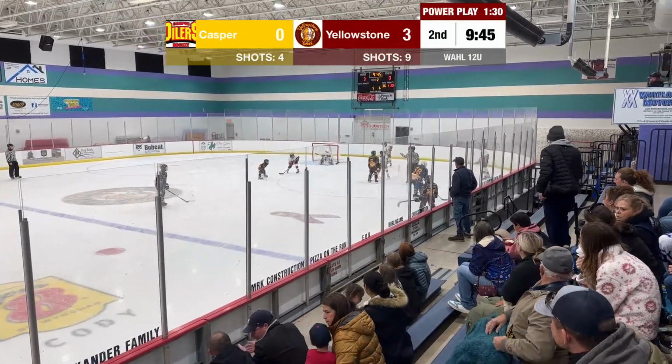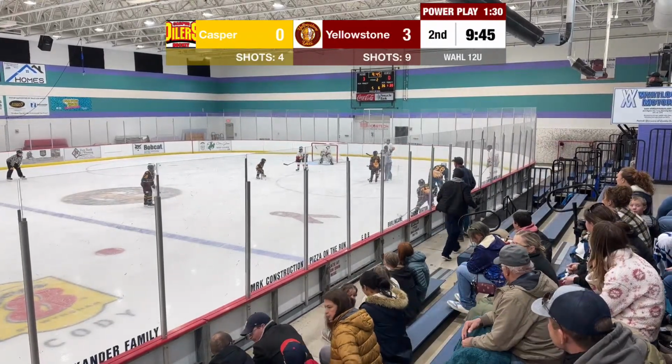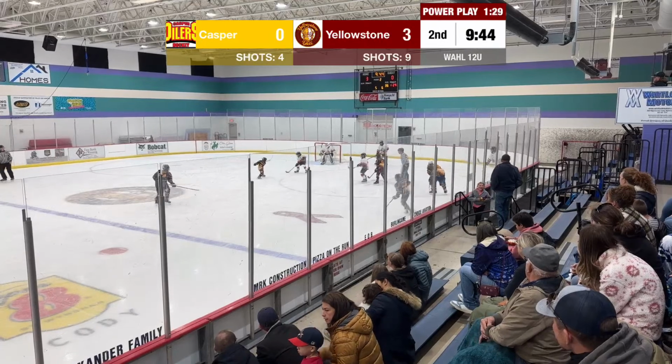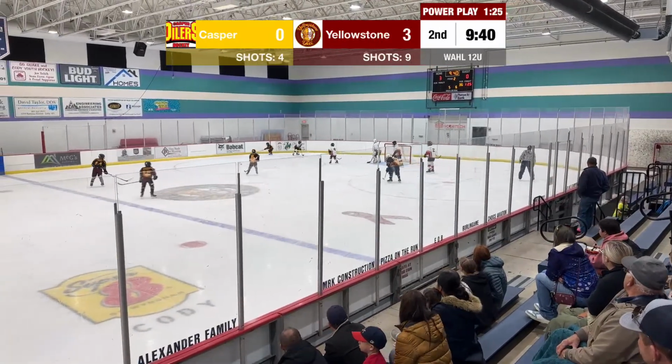Back onto the power play comes Yellowstone. Mushlock, Simonson, Mushlock up front. It's Schneider and Lundvall back on defense. Mia Mushlock to take the draw here. She wins it over to Case, who takes a one-timer. That goes just left.